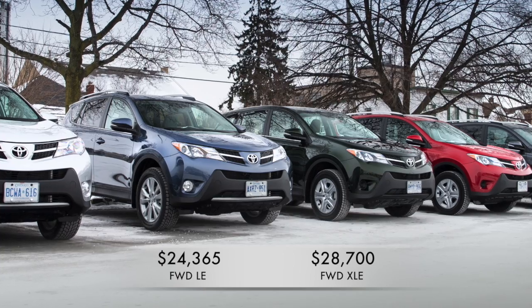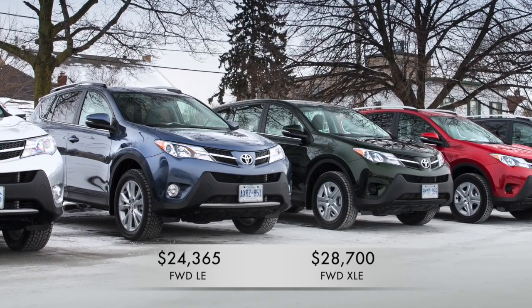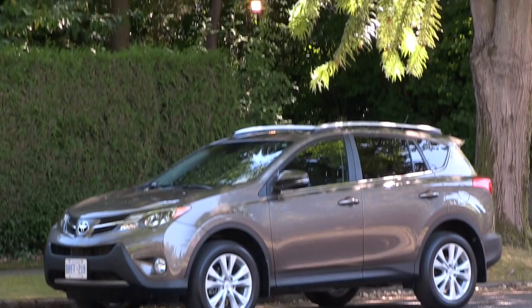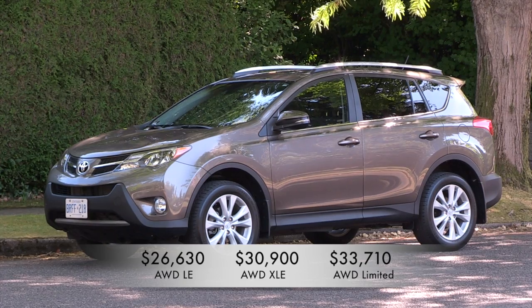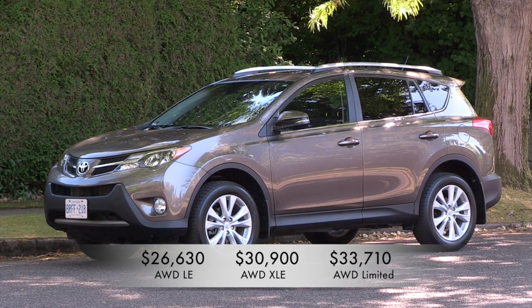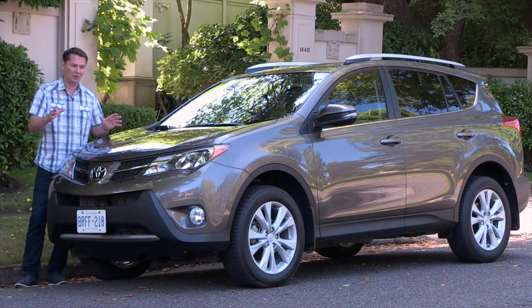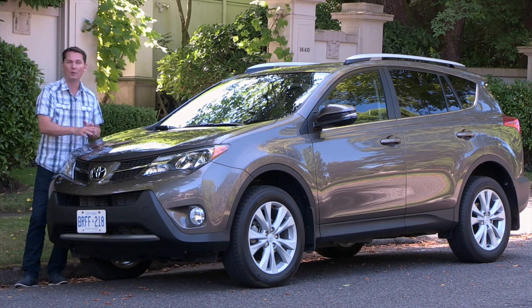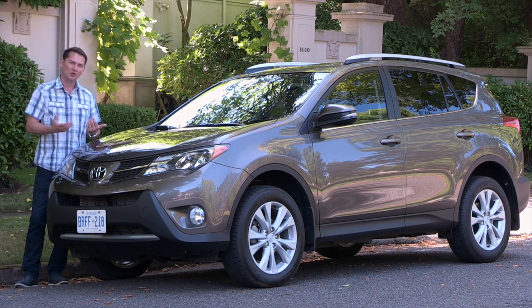The RAV4 is available with two front-wheel drive models starting at $24,365. There are three all-wheel drive models starting at $26,630, and the top limited model you see here starts at $33,710. Now, Toyota's always been known for great value, dependability, reliability, but with this RAV4, when they introduced it a couple of years ago, they also wanted to make it an emotional purchase.